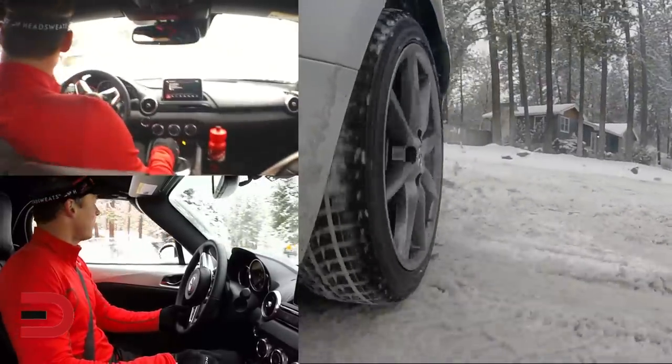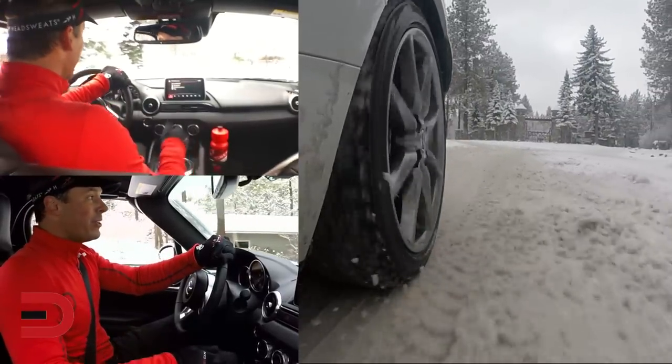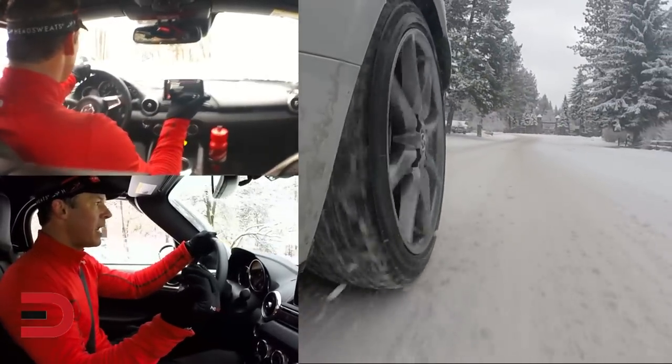Man, I cannot, there's some spinning. Oh, crap. So, I want to do some more craziness, but it won't let me. In fact, I'm just going 10, 15 miles per hour. I'm allowed 25 in this neighborhood, but I can't go.